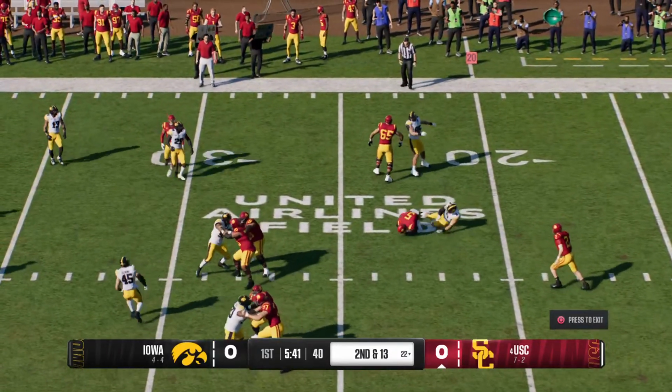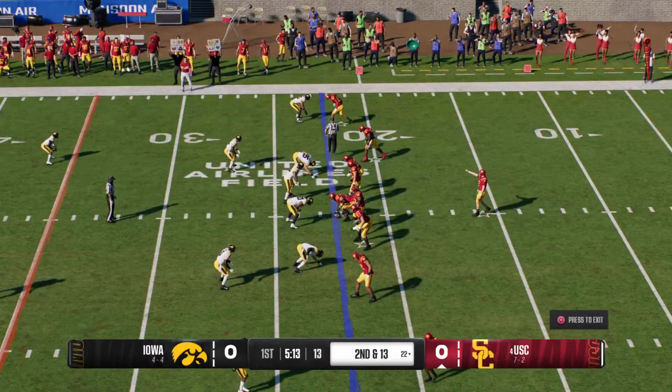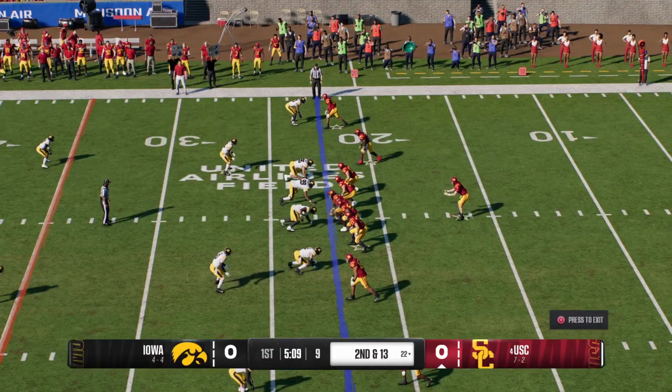From the gun, the running back has it. He's dropped behind the line of scrimmage. That'll be a loss of 3. Last play was a near disaster, now dealing with 2nd and 13.